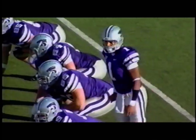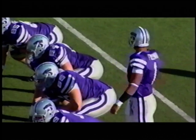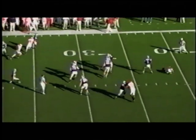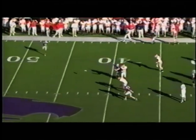2 receivers to the left, wide receiver to the right. Norwood is out of the game for Kansas State. The running back is James Johnson, offset to the right. Here's Freeman to throw on 3rd and 3, being pressured. Steps away from 1 and throws. The ball is batted and knocked down at the 40-yard line.